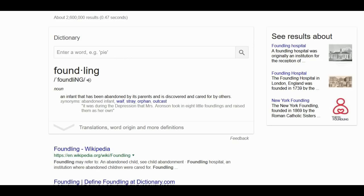Today we're going to be talking about foundlings. And what a foundling is, it's basically an orphan, an infant that has been abandoned by its parents and taken care of by others.